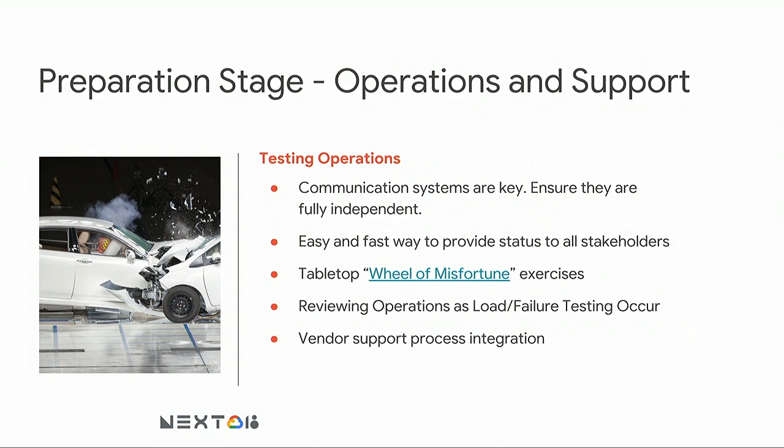Preparation stage, operations and support. This is where we want to work on setting up operations for success. We want to have communication systems that allow your operations team to work with all your stakeholders.